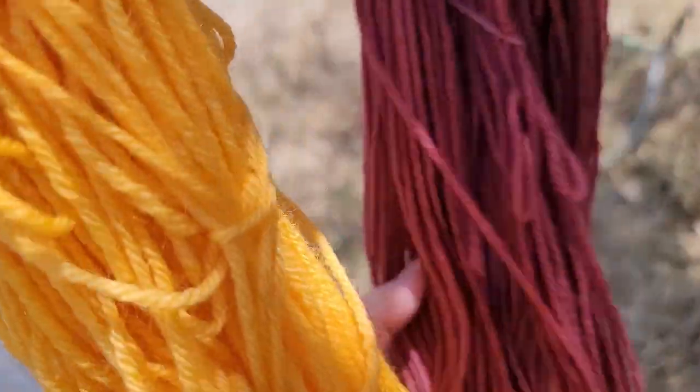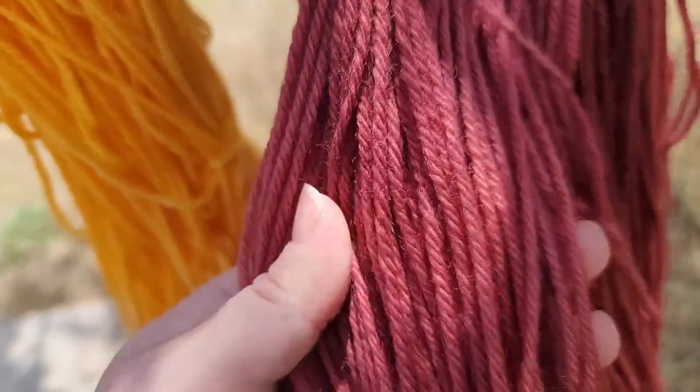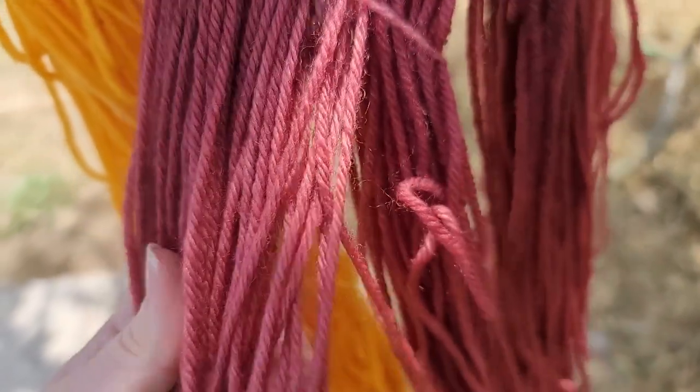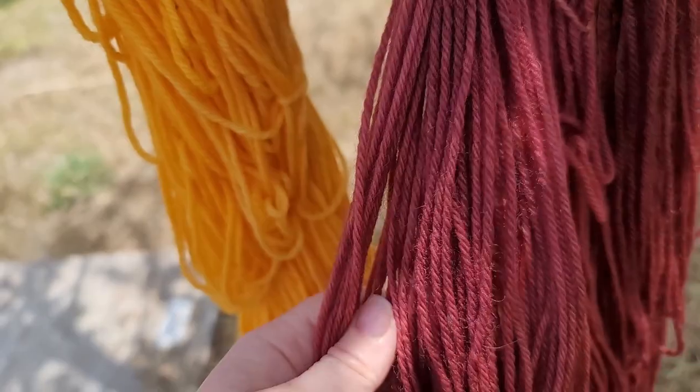Alright, it looks like the yarn is dry. The maroon almost looks a little faded. I'm contemplating if I should add a little bit more color on it. Might want it a little darker.